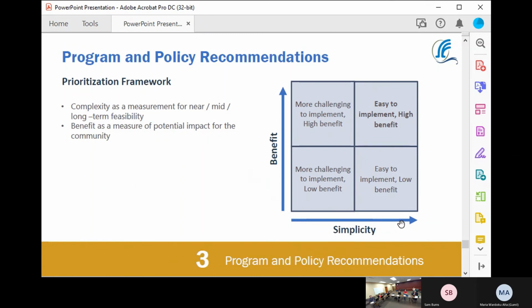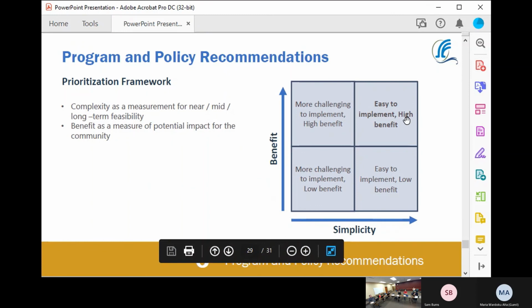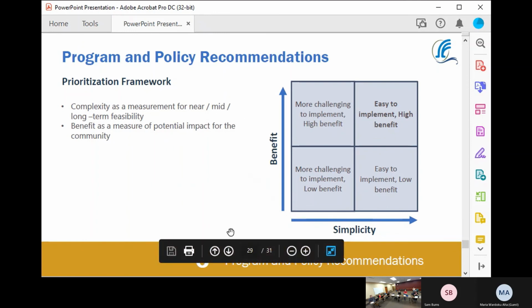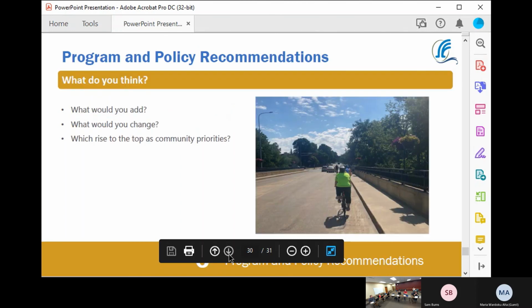Just like the short, medium, long term of the physical infrastructure, thinking about what are some of the low-hanging fruits that could be relatively easy to implement and would help out right away. Some of those development standards that would help out tomorrow as you're approving applications and things like that. We're going to try to put some of this context around those recommendations to help the city figure out what is worth putting time and thought into right now versus down the road when there's an opportunity. So I will pause there.